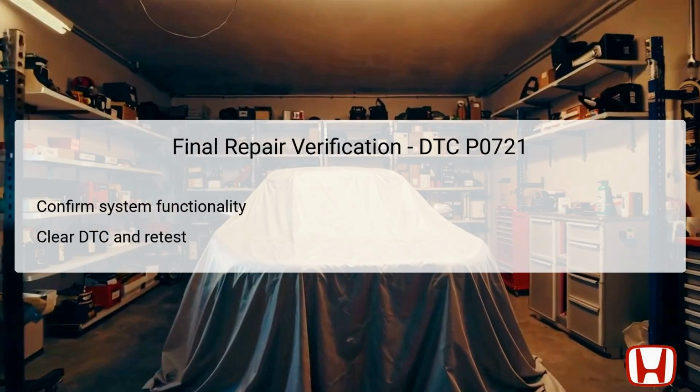After conducting necessary repairs or part replacements related to the DTC P0721, a final repair verification step is needed. This process involves confirming that the system is functioning flawlessly post-repair. It's critical to start the engine again and check that all previous symptoms, such as the blinking AT gear position indicator and the illumination of the MIL, have completely ceased.